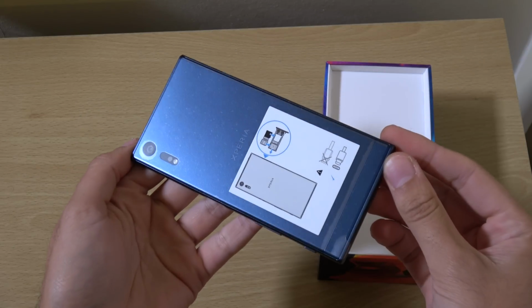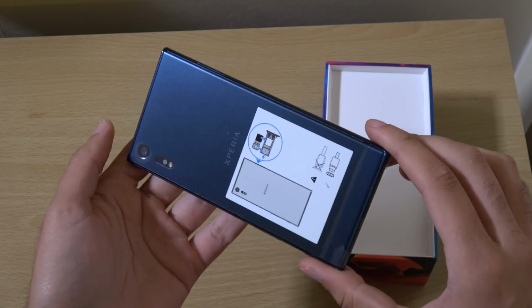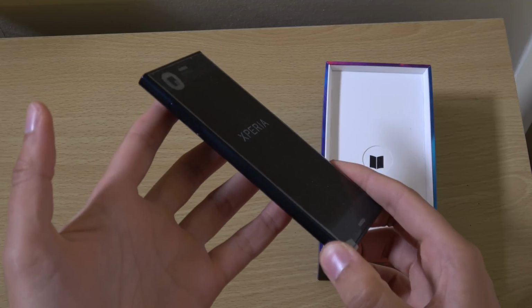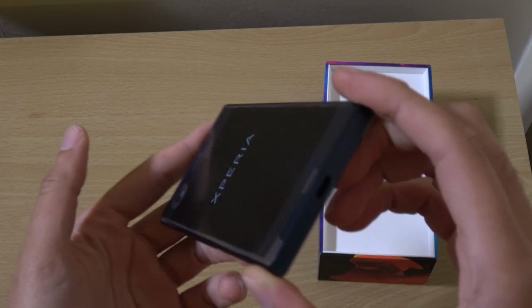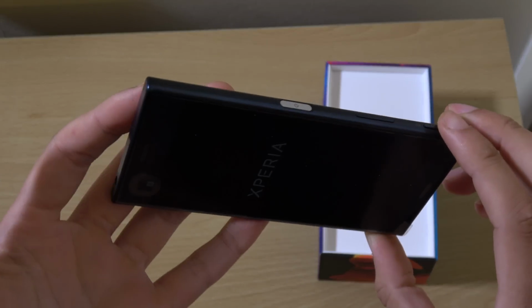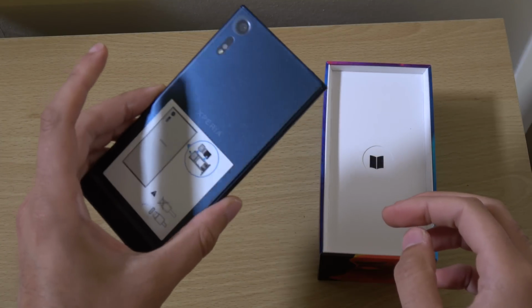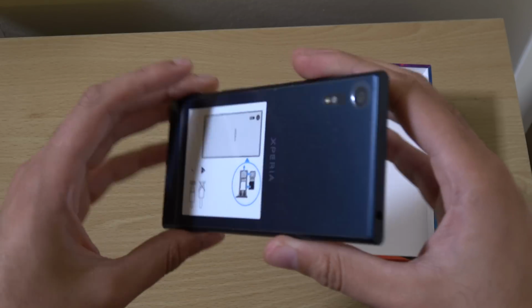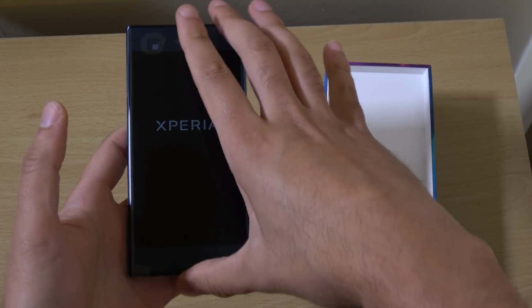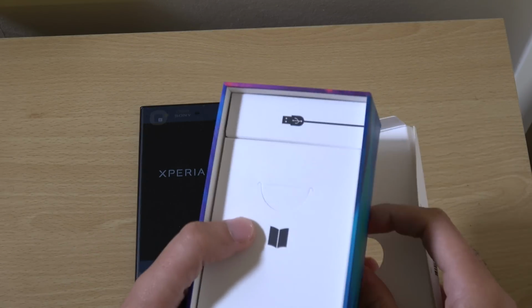Wow, nice. That is a nice shade of blue. I mean, come on, look at that. Wow, very nice indeed. Type C, similar design as the actual X compact phone, but obviously on a bigger scale. Wow, I gotta say, I think this is the first Sony phone which will actually fulfill my happiness this year, because all the others have been a little bit kind of underwhelming.